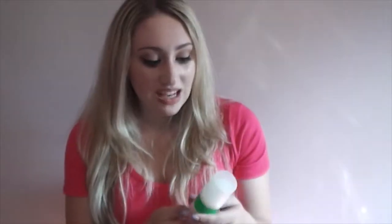Speaking of moisturizers, you've seen me mention this as well. It's the Say Yes to Cucumber Soothing Daily Calming Moisturizer.